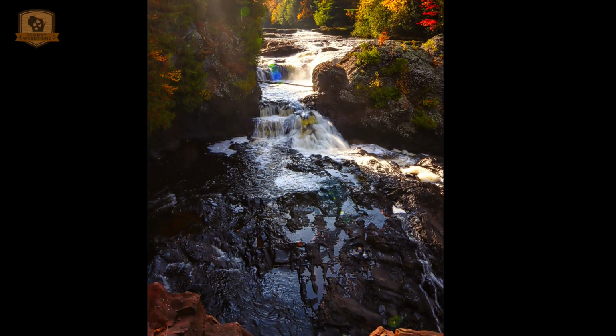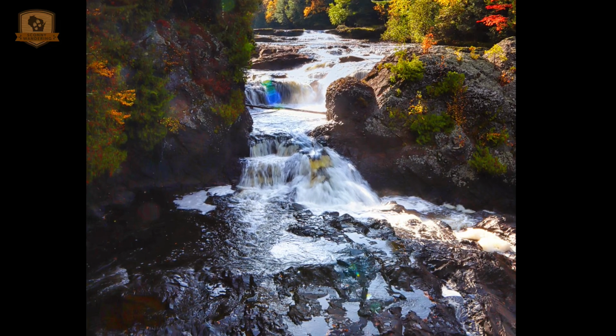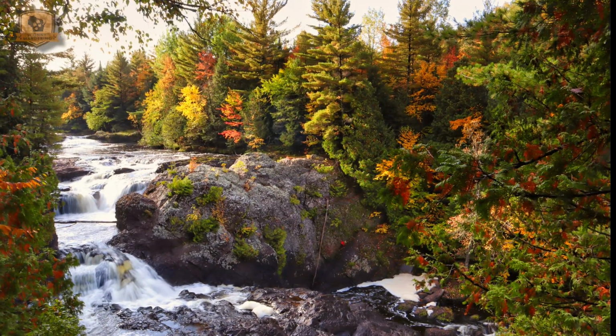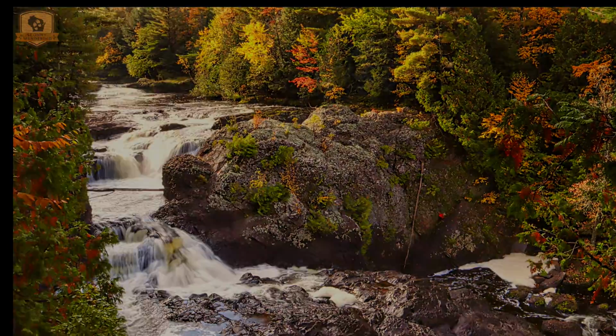Alright, after 130 steps, by the way, they're not even, I made it down to the viewpoint for these falls. There's some little side trails too, but this is the main viewpoint. After a few photos down here, back up the steps. Let's go check out the lower falls.